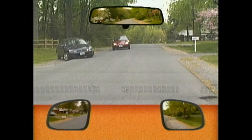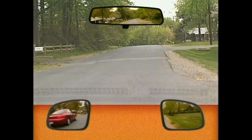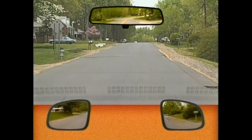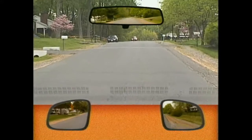Unfortunately, drivers don't always have the time to think about the possibilities that can develop in traffic and what to do about them. They have to react. How are people able to react so quickly? Well, as experienced drivers, they've seen situations like this before.